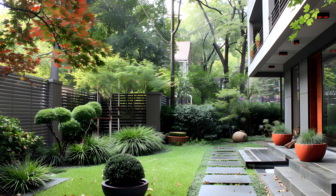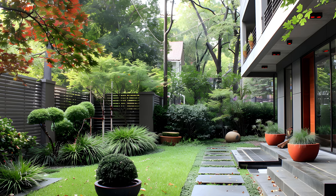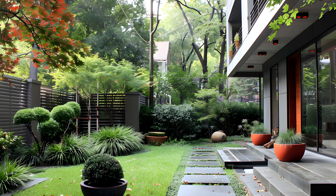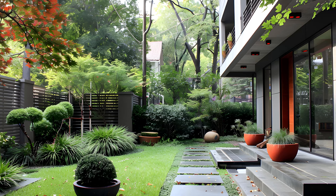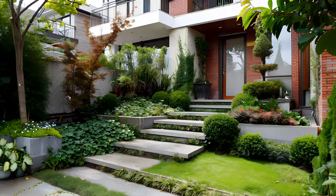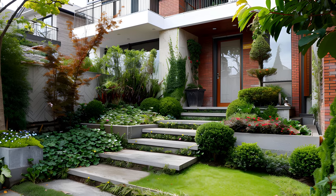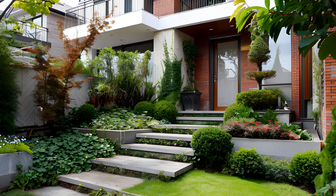In addition to its environmental benefits, a grass-free front yard garden offers homeowners an opportunity for creative expression and personalized landscaping. Introducing elements like meandering pathways, decorative features, and seating areas can transform the space into a welcoming retreat that invites relaxation and contemplation.